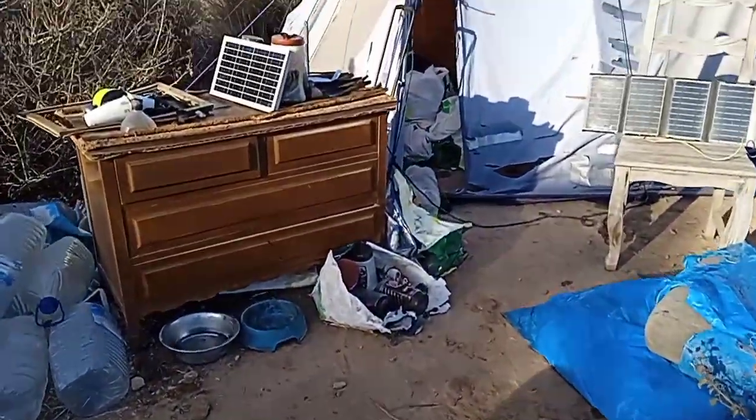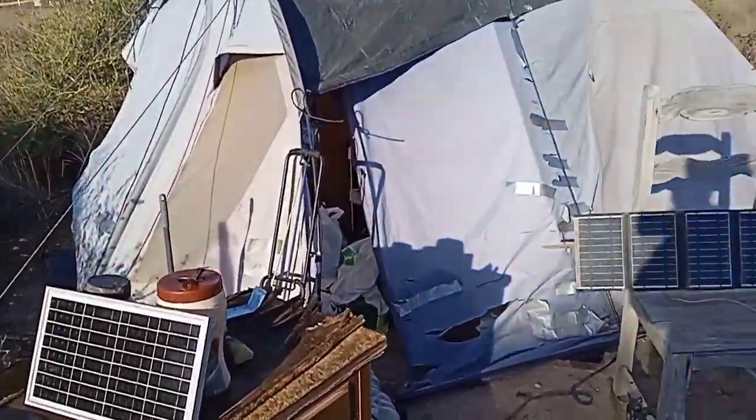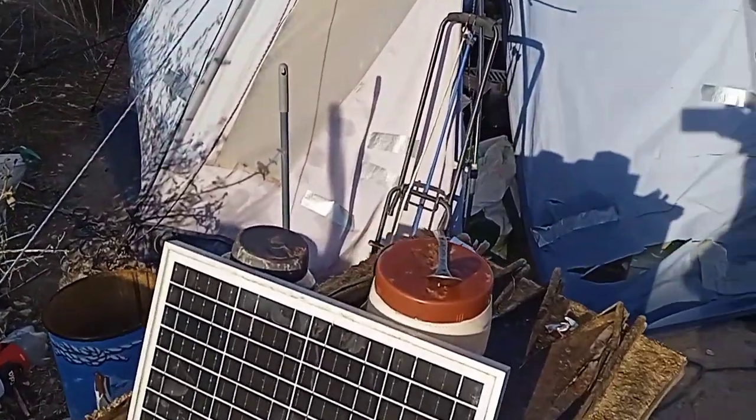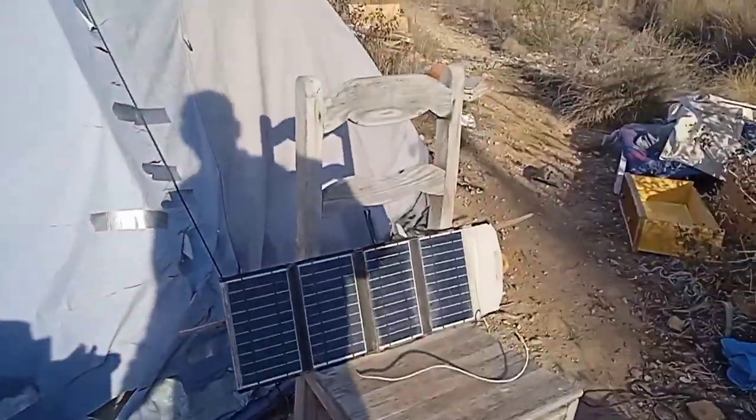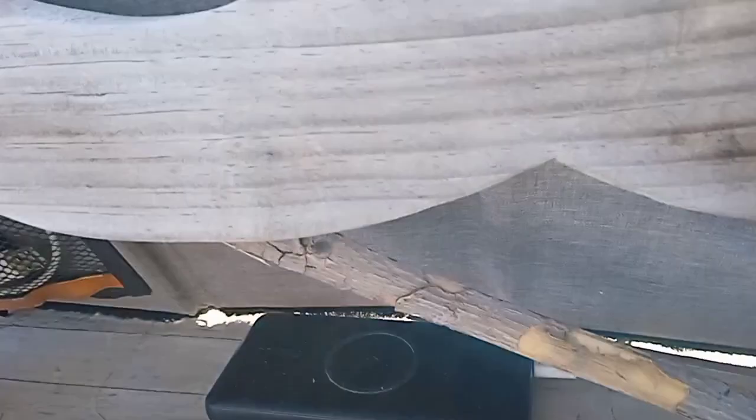But my phone was on 2% for the last hour and a half. And I'd desperately been waiting for the panels to get a bit of sun. Now this one, obviously, I won't know because it just goes into the battery there, into the power bank. I think you can see the power bank under there.